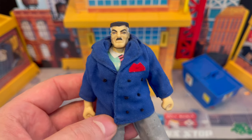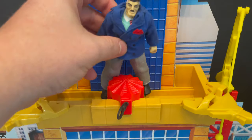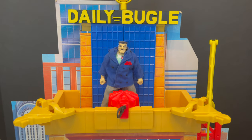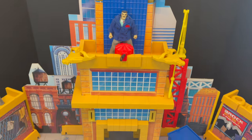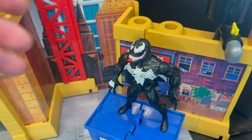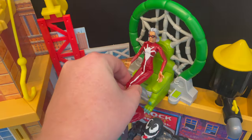But one character that I really think should have been included with this playset, right? You always got to put a figure to just further entice, right? Would have been J. Jonah Jameson, who came out in a later Spider-Man the Animated Series box set. But there you go. That's the complete nature right there, ready to just put all your figures at your leisure and really build out your amazing Toybiz Spidey Animated diorama.